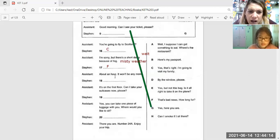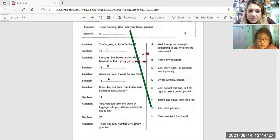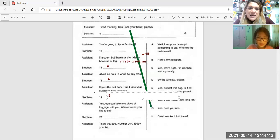Says here, about an hour. It won't be any more. Then he says, well, I suppose I can get something to eat. Where's the restaurant? It's on the first floor. Can I take your suitcases now, please? Yes, but not this long. It's all right to take on the plane. Yes. You can take one piece of luggage with you.